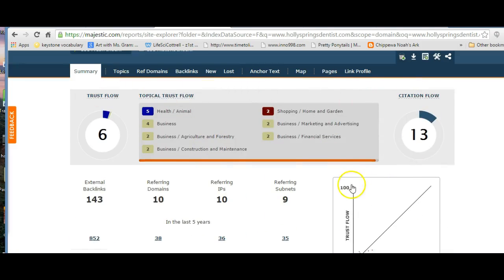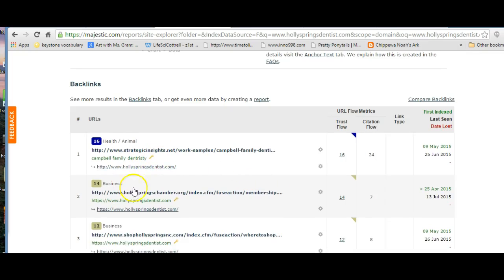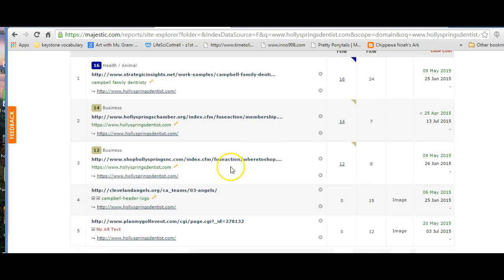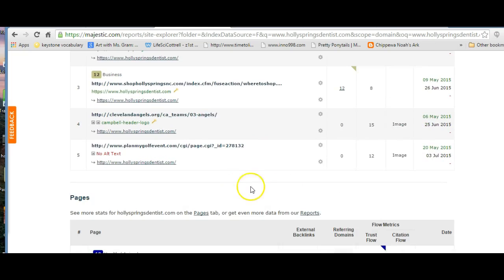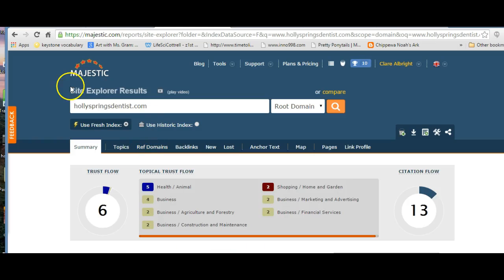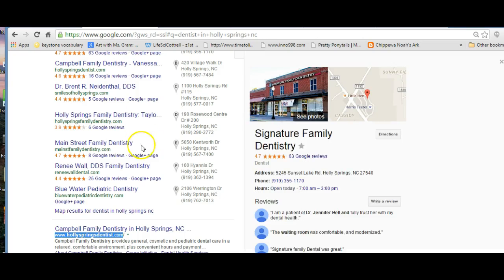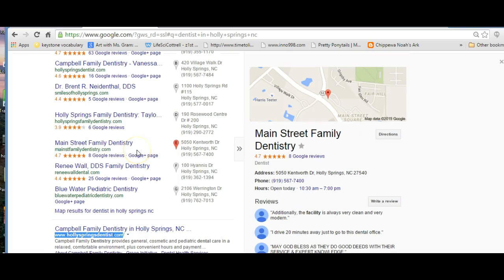And if you're the top guy, we make sure that you are not going to get beat because, quite frankly, even though you're the top guy here, you are missing some things that could definitely help you. We can even go down here and see who's actually linking to you. You've got Holly Springs Chamber. This is something we could have point to everybody else too, right? We can go and look and see Plammy Golf Event. That's weird. It's a trust score of 0, so it's not really helping you. So we can actually go and see who's linking to you, and we can link those to everybody else if anybody else wants to work with us.